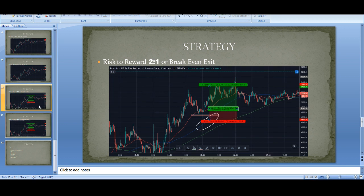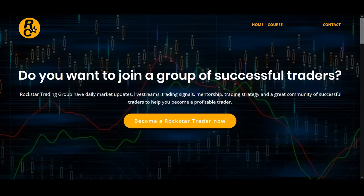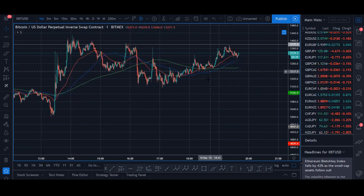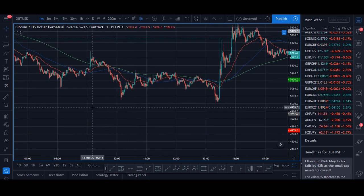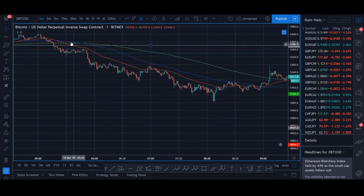So what I want to go into now is some live examples. This is the live Bitcoin chart, and at the moment, this is a potential setup. This is not the perfect setup. You can see, because it's in this range, really you want it to break out. This is not the perfect one, but this is a trade you can look to take. Let's find some examples. I'm sure we will. Look at this one. That is a perfect example.